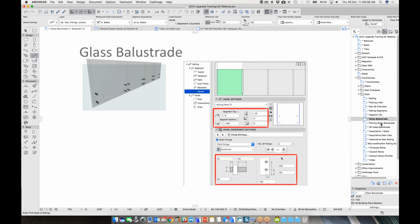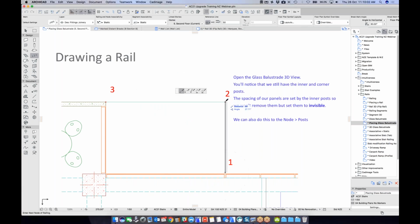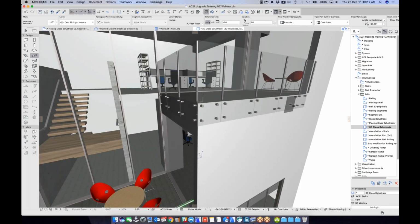And then go to the Place Glass Balustrade view. At this point, click at 1, go to 2. If you've got a circle, you may just have to change that to be the line. So go to 2, and then go to 3. Double click at 3. Now go to the view 3D glass balustrade. This will open up your 3D view, and we should have this balustrade.